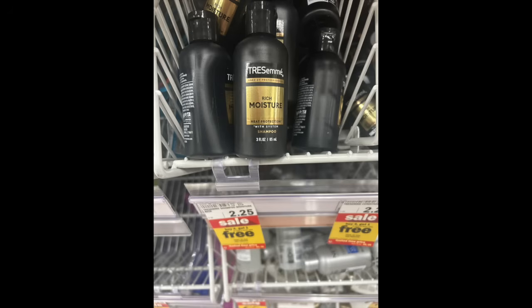The first freebie that anybody can do is you're going to go to the travel section and pick up 2 of the Tresemmes for $4.50. We have a 5 off 2 digital coupon attaching, making it a complete freebie.